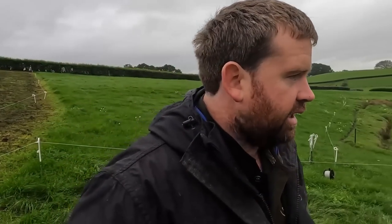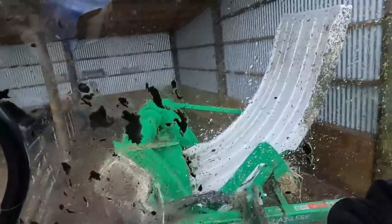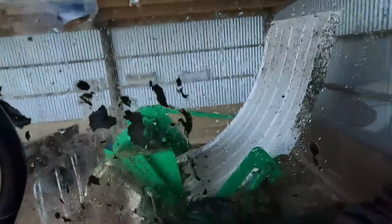These girls are right, that's another mob down. I've given them quite a bit of grass today. I've given them a good break, so they should be pretty happy. That's all the animals fed, so that's the essential jobs out of the way.